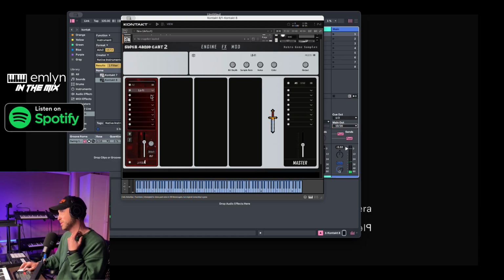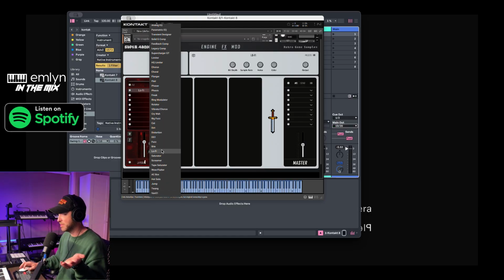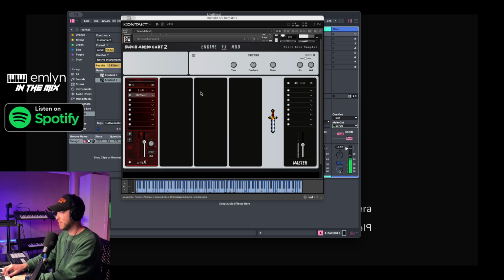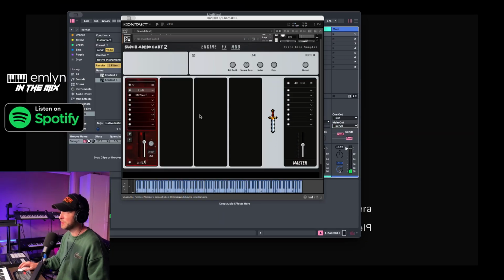And the other cool thing about this is not only do you have heaps of different effects now, which is insane, you can add the SNES verb, which they've actually included in here, but that's also a separate plugin. So now we've got a bit of reverb. And you get that real nostalgic delay reverb stuff. And then the best part is you can actually change the order of these as well. All in all, really cool.